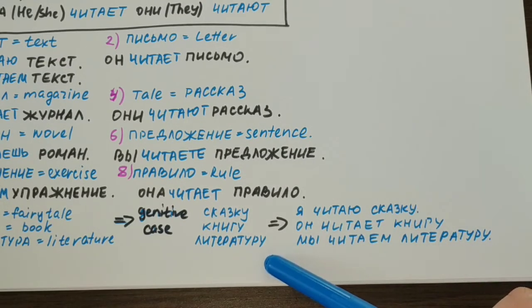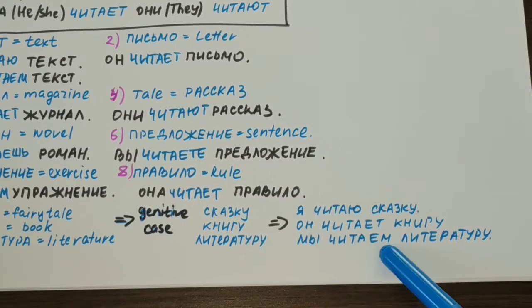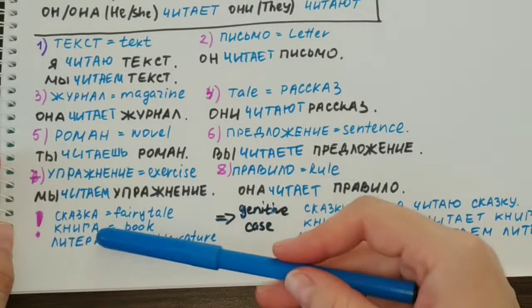And with the example of the word литература, we're taking it in the changed case as well, so in this form литературу. Мы читаем литературу. We are reading literature, or we read literature. So that is what you have to remember.